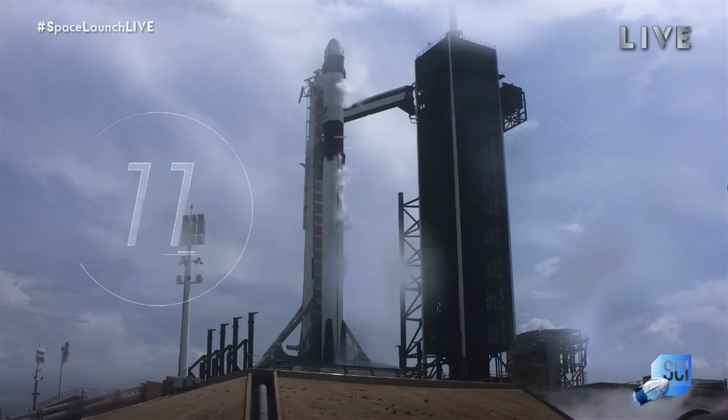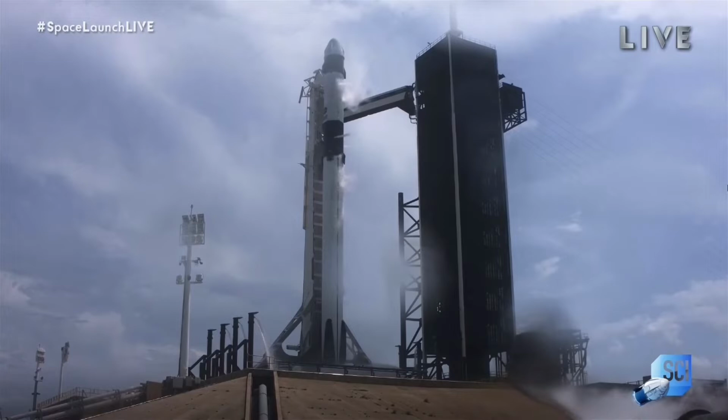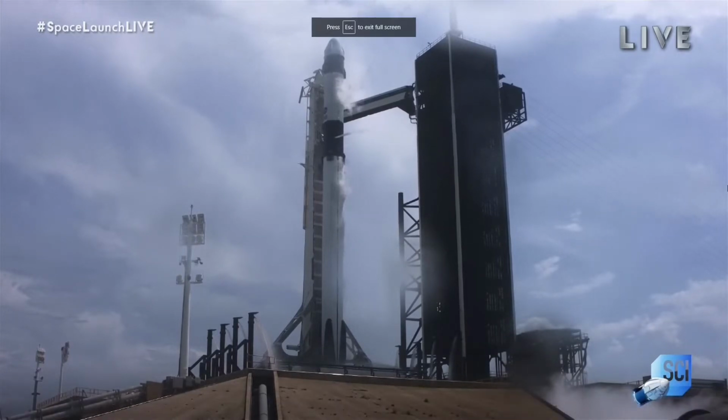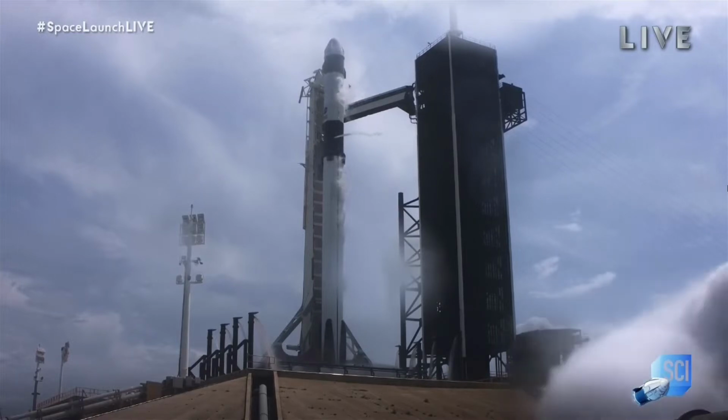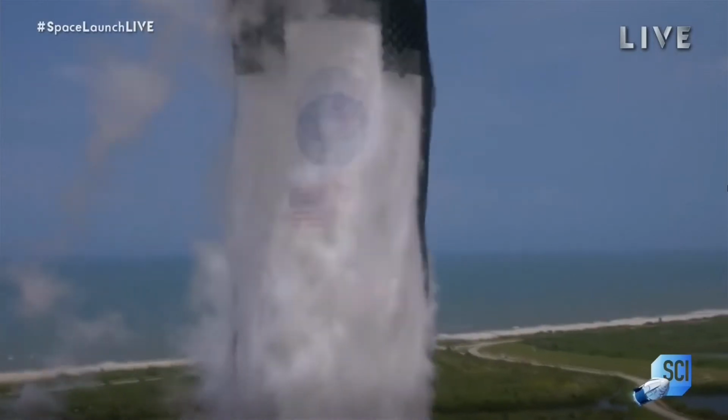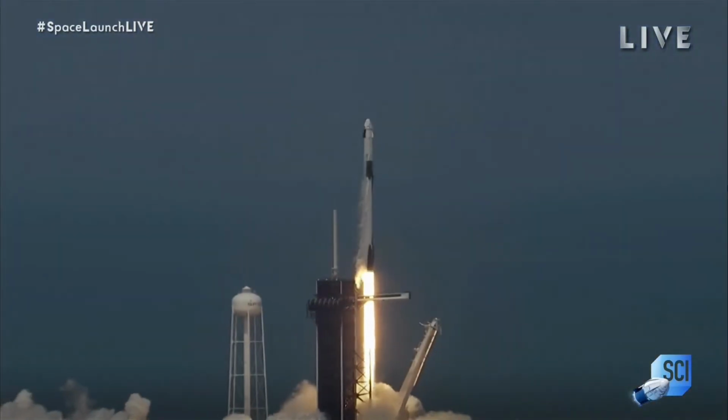And here comes the countdown. 10, 9, 8, 7, 6, 5, 4, 3, 2, 1, 0. Ignition. Liftoff of the Falcon 9 and Crew Dragon. Go NASA, go SpaceX, Godspeed, Bob and Doug.